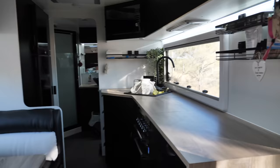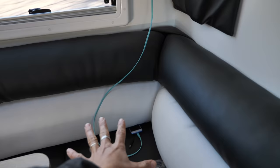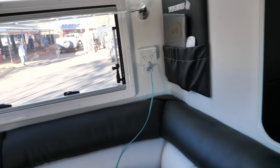Coming into the kitchen dining area, not much has changed here. Usually I have a couple of things sitting in there. My laptop usually travels plugged in. It's been unplugged. That's been put away. Chris's laptop's up there as well.